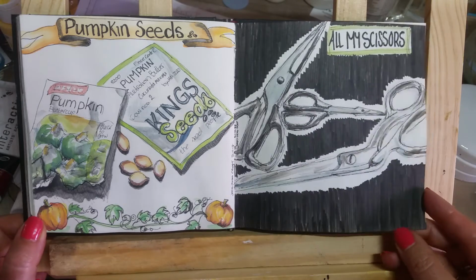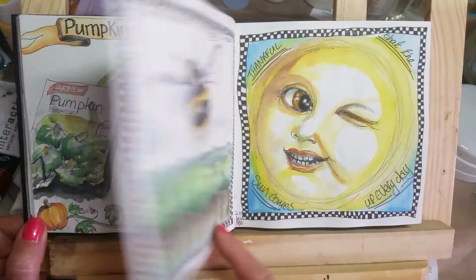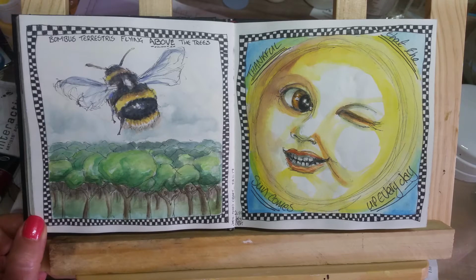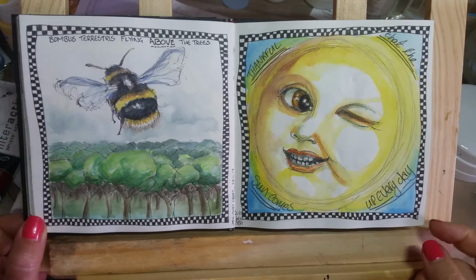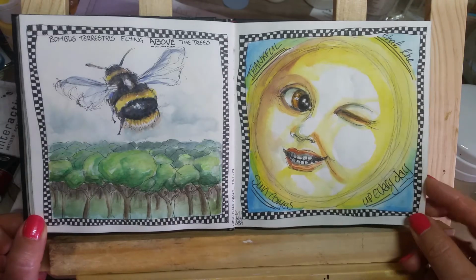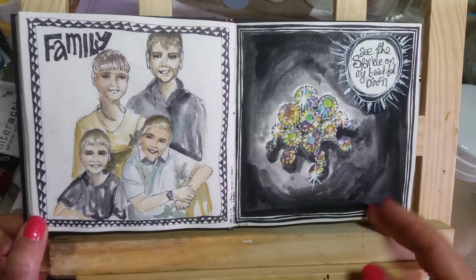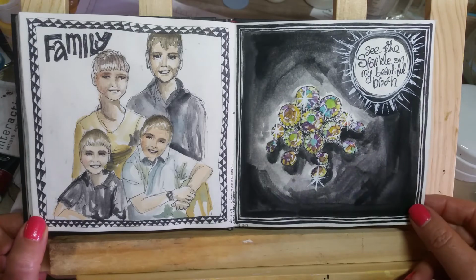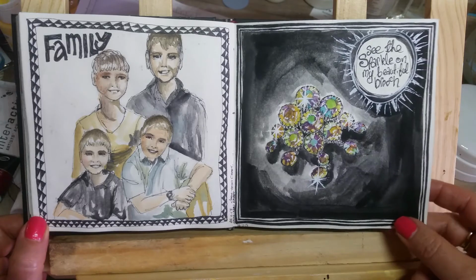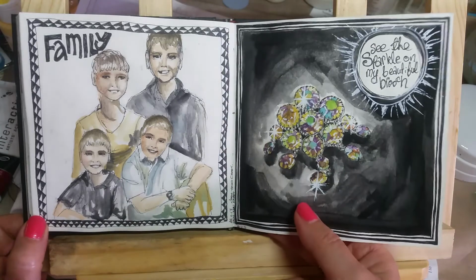Scissors, I have a selection of scissors, sewing scissors, embroidery scissors, and just everyday scissors. Above, so I just did a bee above, some imaginary tree line, and then this one was thankful, so I'm thankful that the sun comes up every day. Family, this one's dreadful, but still. And sparkle, this one sort of went through various phases of looking good and looking terrible, but in the end I quite like it. It's not so easy doing these sort of pictures.